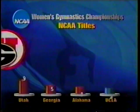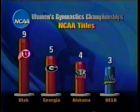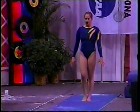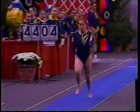Well, only 4 teams have won the NCAA championship in its 21 years. Utah leading the way with 9, followed by Georgia's 5. Alabama claiming its 4th last year. UCLA hoping to make it 4 by the end of this meet. Michigan with a couple of second-place finishes as we check in on Chelsea Kroll on vault.